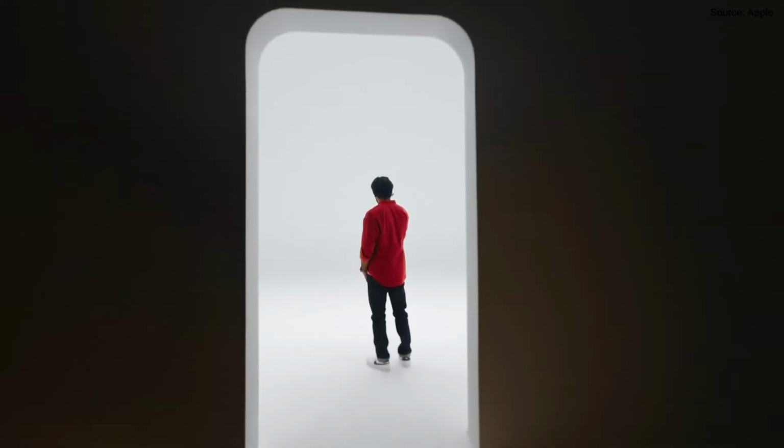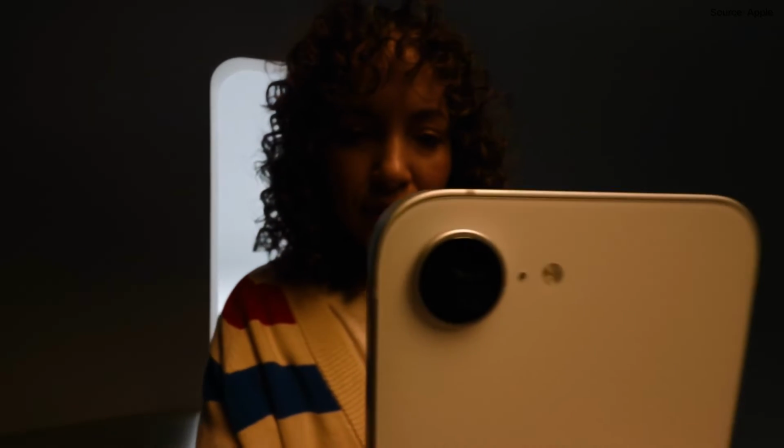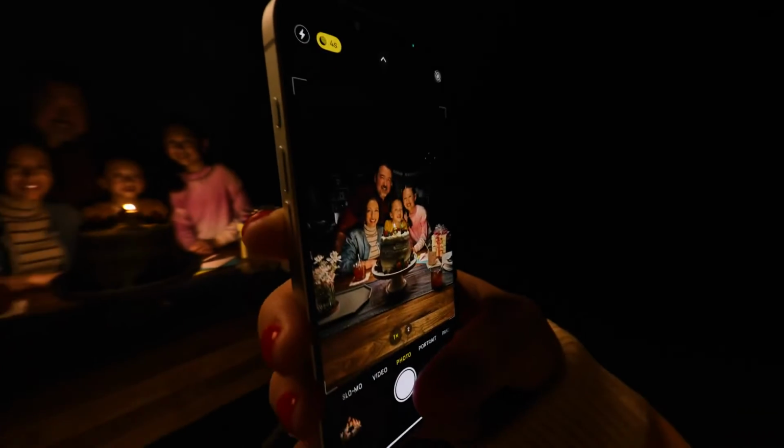Considering that the iPhone SE 2022 used a 12-megapixel main camera, the iPhone 16e's 48-megapixel lens marks quite the step up, though you'll still miss out on a dedicated telephoto and ultra-wide lens by going for Apple's latest model. Camera control, too, remains exclusive to the rest of the iPhone 16 line.